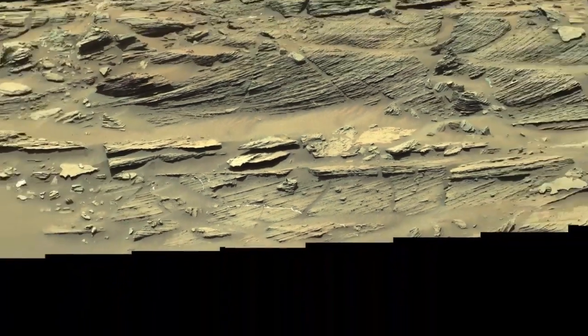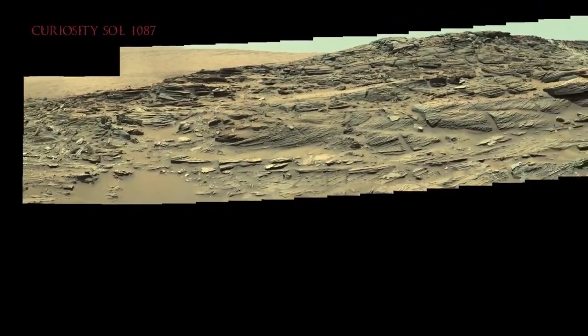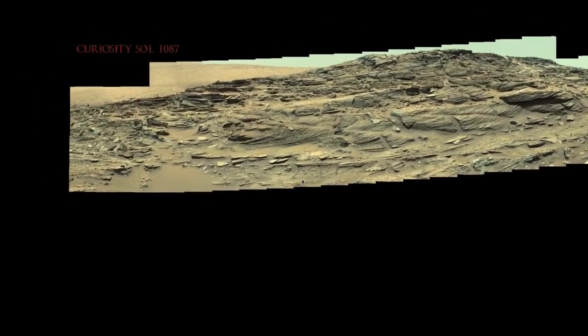I love how it's looking out from the hillside, like they were buried on the hillside and they want to look out over the horizon every day.